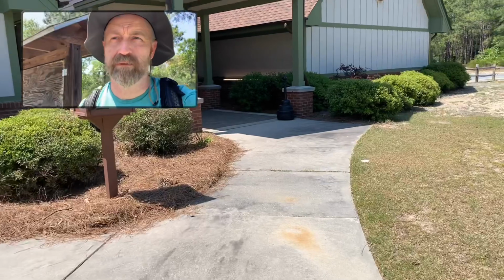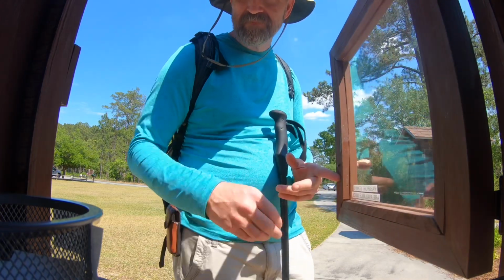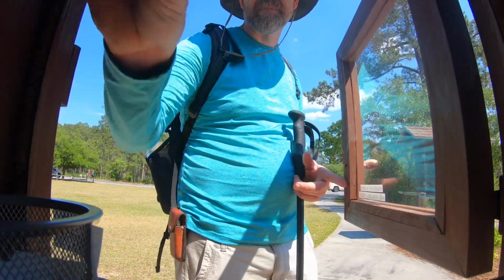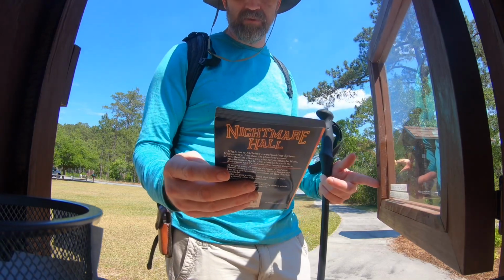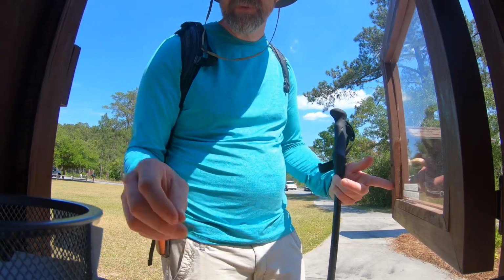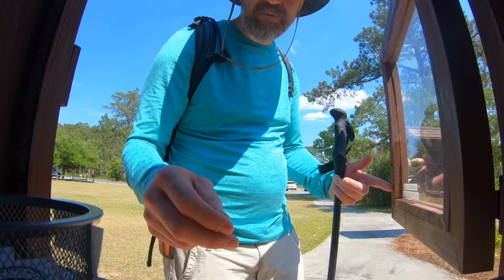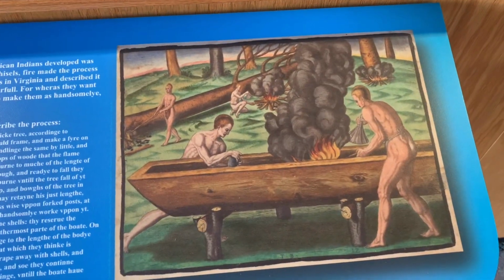Oh, they got a little library thing. Nightmare Hall, last date. I don't know about that. Get your passport stickers. I'm not really trying to do that this year. There's a bear right behind me in there. That's the classic Indian dugout canoe picture we saw in our social studies book.